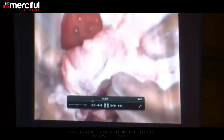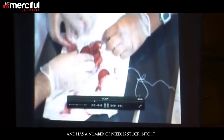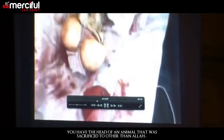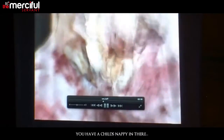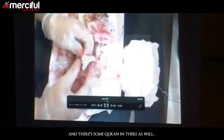Inside you have an egg which is painted or coloured red, may well be blood, and has a number of needles stuck into it. You have a tissue, a man's tissue. You have a lemon. You have the head of an animal that was sacrificed to other than Allah. And it's not uncommon for them to put inside of the head of the animal some magic. And you have these writings, you have all sorts, it's covered in blood. You have a child's nappy in there, and you have a sanitary towel. And there's some Quran in there as well.